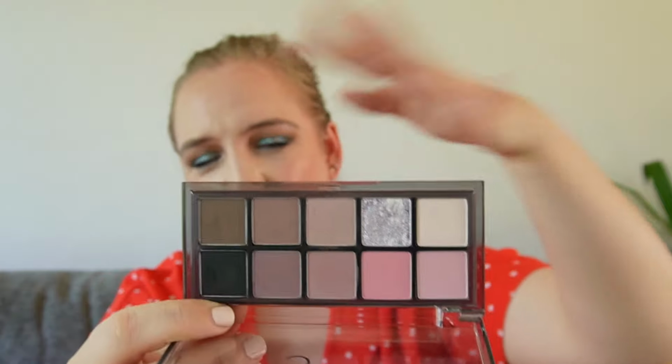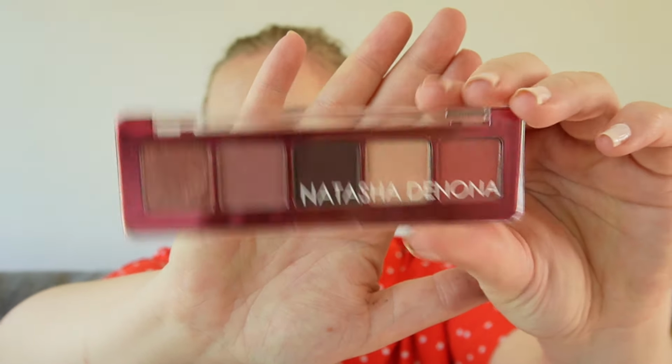It just has a really good gradient to it, which is what I enjoy. So this gives you the wash of color, but you can deepen it up and add a little bit more glamour if you like. And that's what I enjoy about this one. So Cheeky Cheeky Garden is one I only tried this year, but it is already pretty high up on the list. Next up is the Natasha Denona Mini Love.